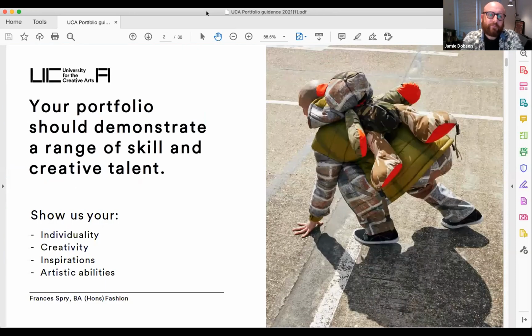Anyway, portfolio advice. Your portfolio does demonstrate a range of skills and creative talents. So what does that mean? And why is this important? We need to know that you can use the tools that you'll need to use if you want to study a particular course. An example of this is if you want to study computer games, we'd like to see that you've used some of the technology that you'll need to use when you study computer games. And this can be at an incredibly basic level. You don't need to be making a computer game. Maybe you've made some kind of assets for a computer game, for example.